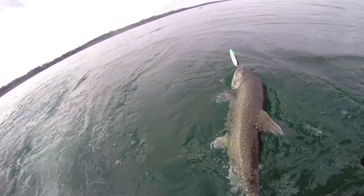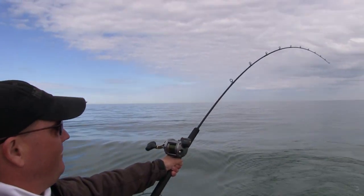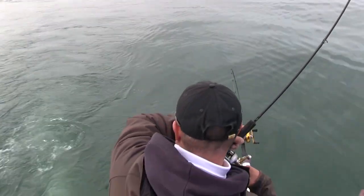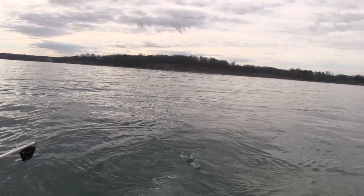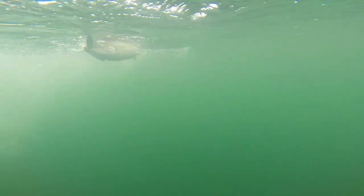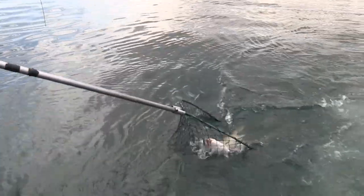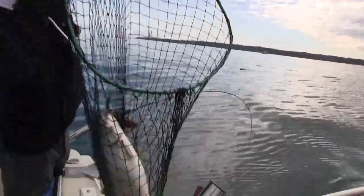Bow your rod, let them shake. There you go, take a drag. Oh no, don't come off. When they stop shaking, pump and reel. Oh, we're getting them close here. Big fatty. Ready, Dave? Got it. Come on, buddy. Nice and easy. Ready? All right. The beast!